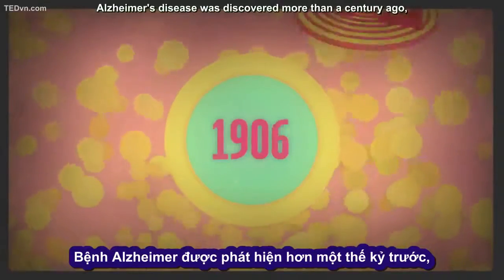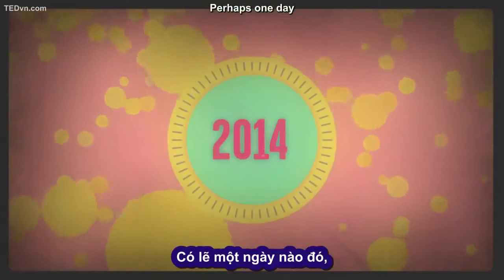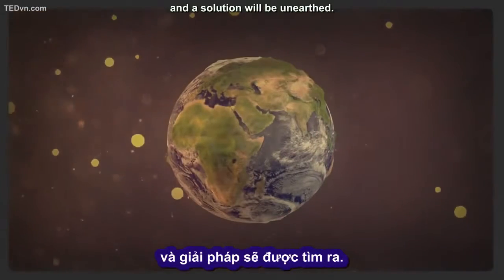Alzheimer's disease was discovered more than a century ago, and yet still it is not well understood. Perhaps one day, we'll grasp the exact mechanisms at work behind this threat, and a solution will be unearthed.